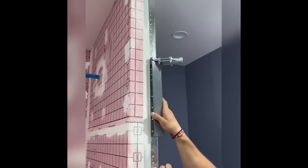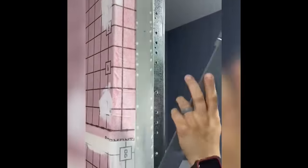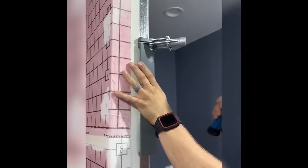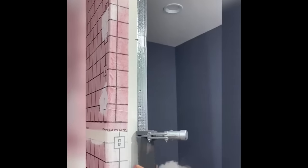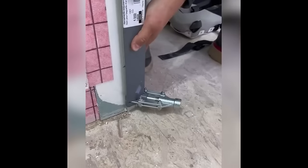Effortlessly position and secure corners without the need for nails with this ingenious tool. A simple strike of the piston with a hammer, and it securely clamps onto the corner, attaching to the wall with its own material as a reliable support.